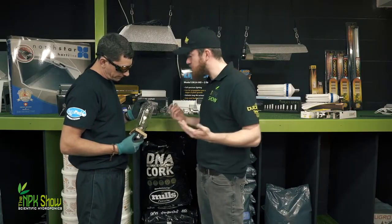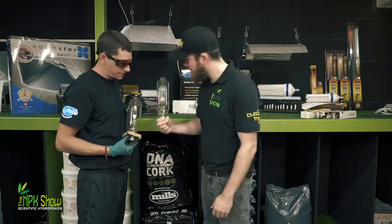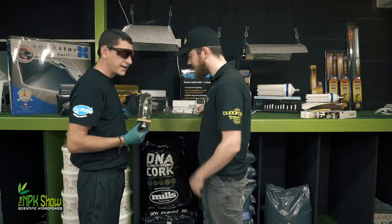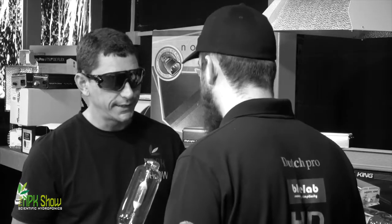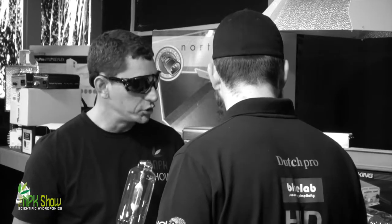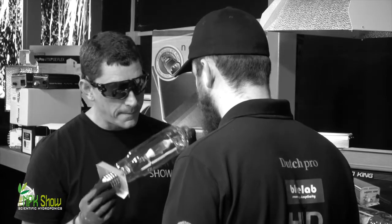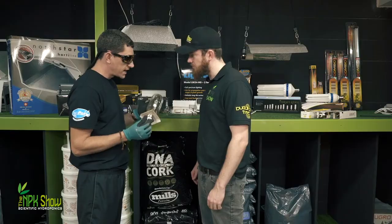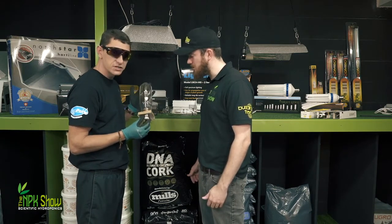What's this other bulb? Why do you always bring big bulbs out? I picked these two because they look the most interesting. They are a bit different. So that's your metal halide, HID, high intensity discharge, budget bulb, white light. This is your metal halide 10k finishing bulb. This is £50.